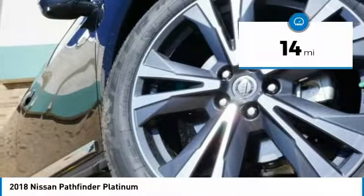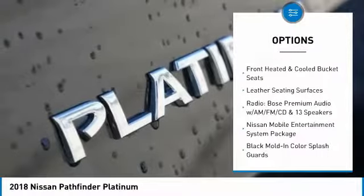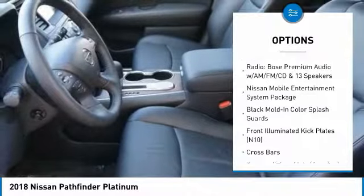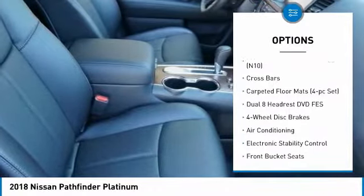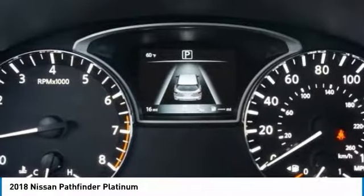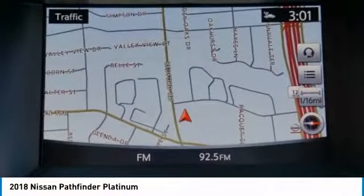Here are some of this vehicle's great options: navigation system, traction control, power passenger seat, air conditioning, dual airbags, leather-wrapped steering wheel, power steering, heated rear seats, alloy wheels, 4-wheel disc brakes.